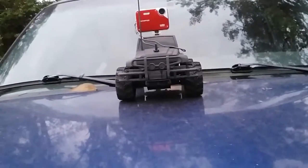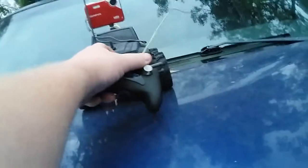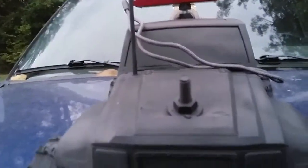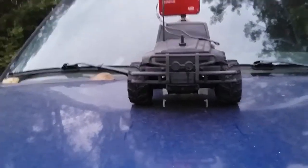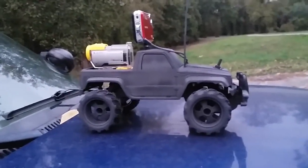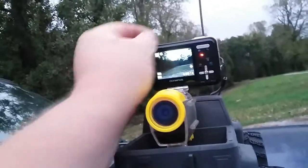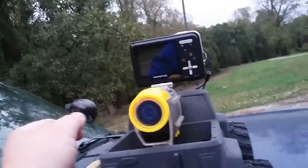So what do y'all think about it, huh? Whee! Uh-oh. I got stuck. It's a little weak, but you know, $20, what do you expect? Just gotta do a little bit more prepping. Maybe find me a battery pack that carries like 5 batteries. I'm gonna go ahead and shut these off, just in case I need to record some more tonight.